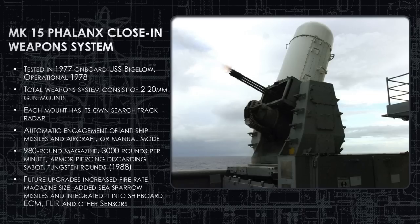It has a 980-round magazine with 3,000 rounds per minute, armor-piercing discarding sabot tungsten rounds after 1988. Before 1988, I believe they were using depleted uranium, which was ridiculously expensive and a waste. So they went to tungsten rounds after 1988.